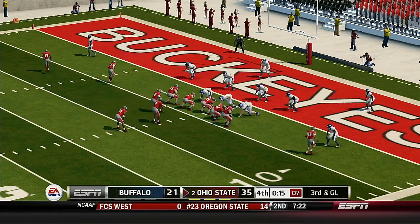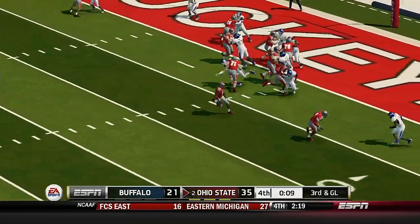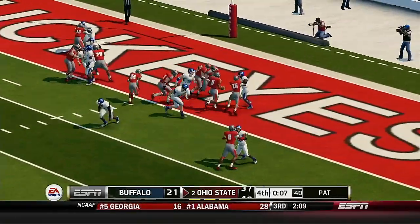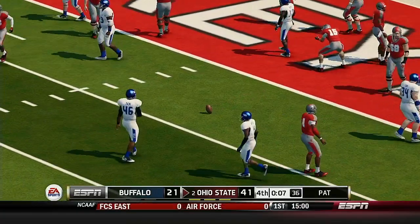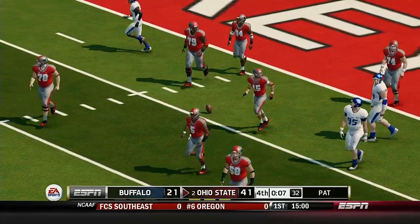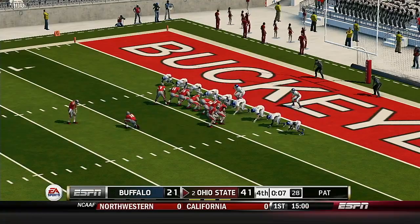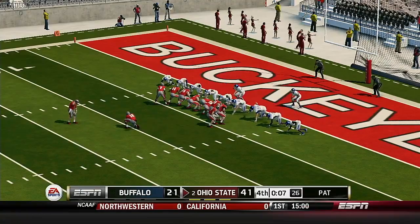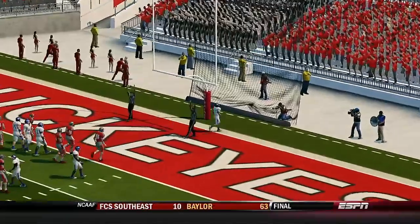Touchdown, Ohio State! Converts the extra point.